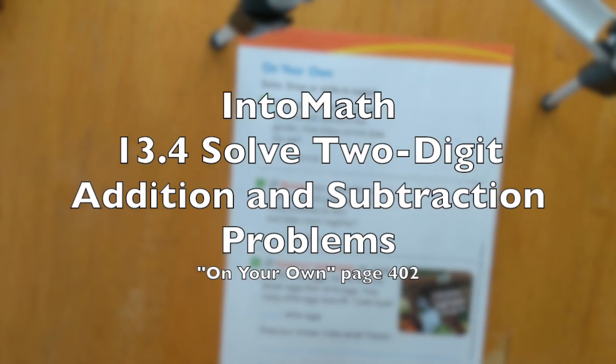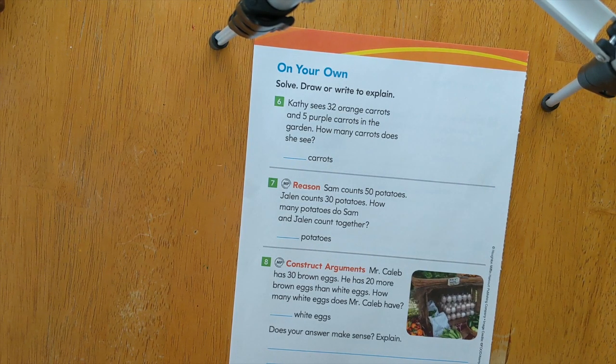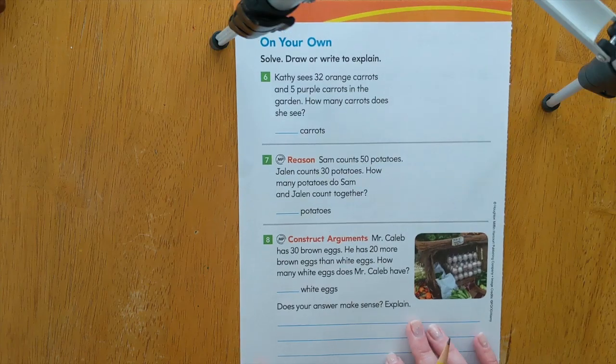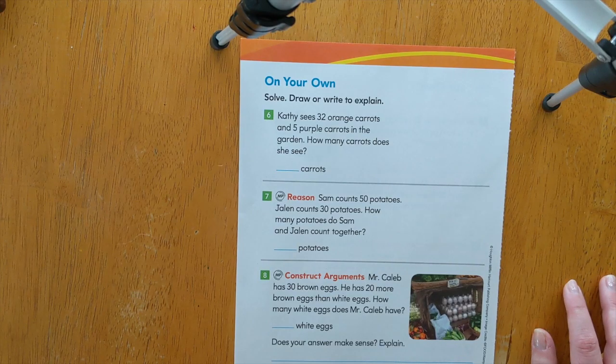Hello, first grade friends. In this video, we will finish up module 13.4, solve two-digit addition and subtraction problems. We will be working on page 402 in our IntoMath workbook together. Let's start with number 6. The directions say, solve, draw or write to explain.